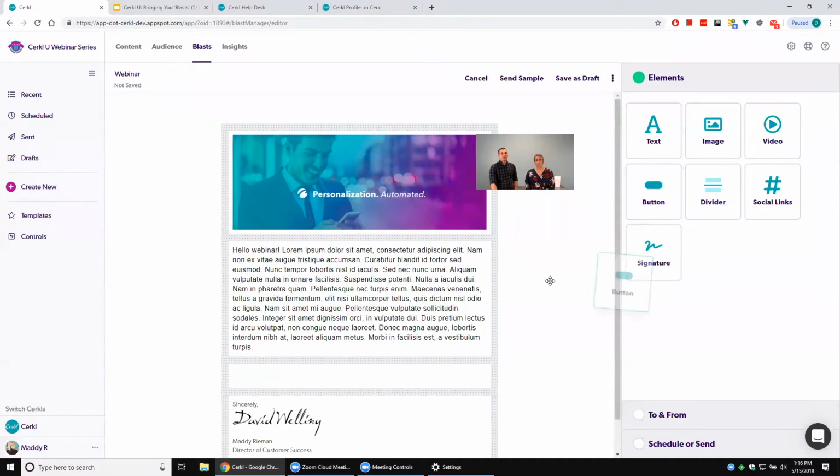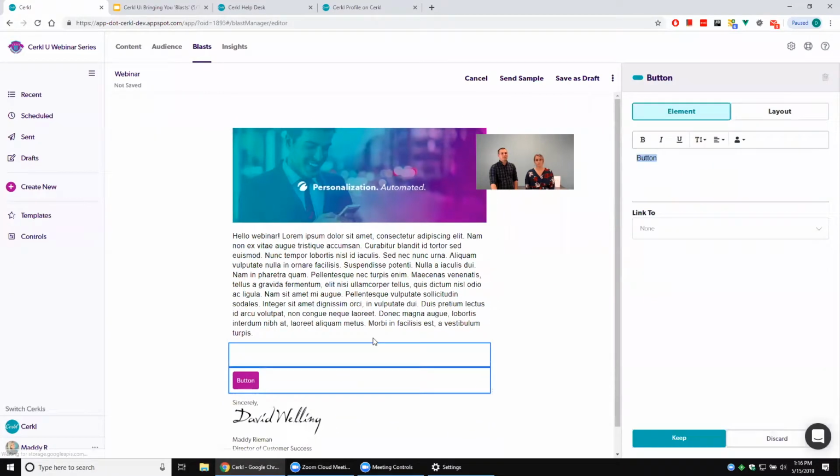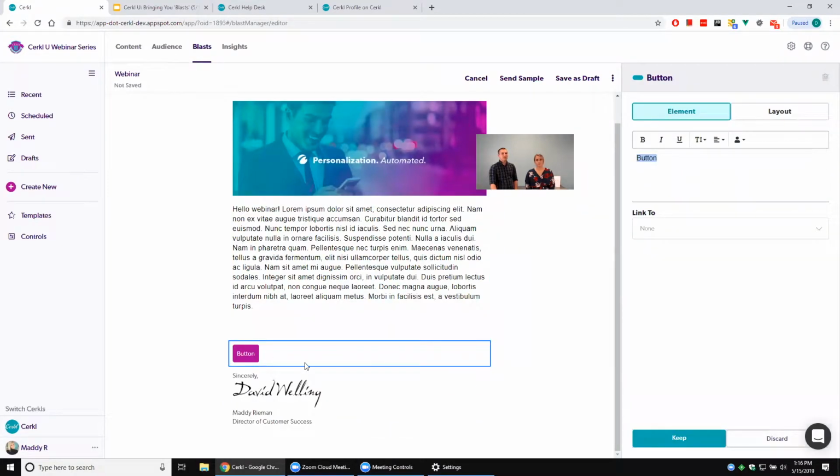So now we have this button element that you can just drop in here. And this will give you a pretty cool style button that you can change the text to. And then same options as you had in the image, you can actually change where that goes to. So same thing, you can go to a website address, an email address, or phone number, and that'll function exactly how the image did in the previous page.